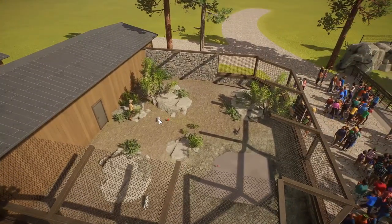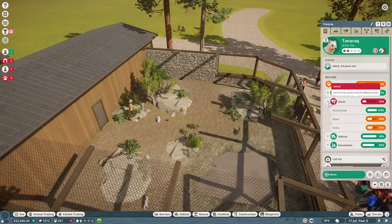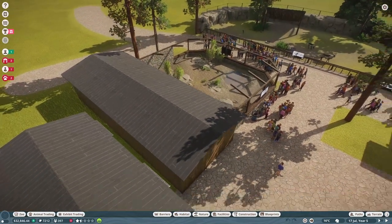Because right now, with just three of these guys in here, let me bring up the menu, we have some need for more space. They only have about half the space that they need. So hopefully that will give them enough space, otherwise we're going to have to figure it out. So that is plan one.